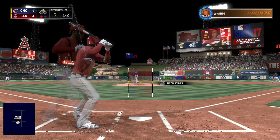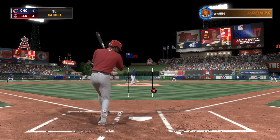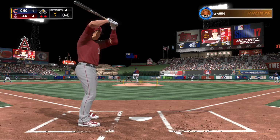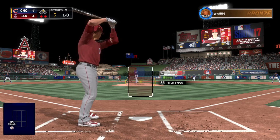1-2 now as that's in there at the knees. Good lead off at second there. Now the pitch. And the slider gets him swinging. 2 gone. So a runner at second, 2 down now, and standing in the ever-dangerous Mike Trout.